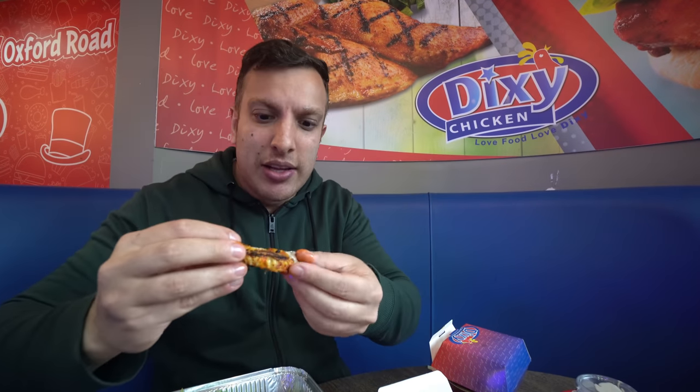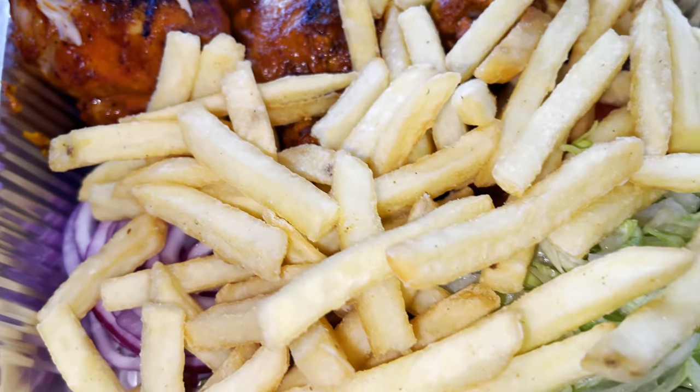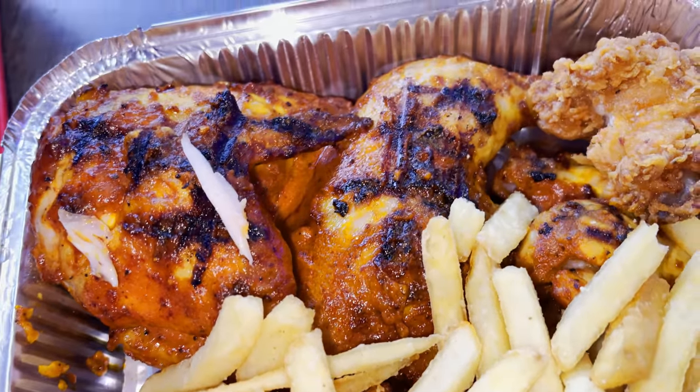All right, guys, super soft. You can probably see the steam. It's absolutely boiling, really, really fresh. There's a lovely, lovely bit of charring on the wings that just gives it that little bit of extra taste and texture. The meat is so soft and so succulent. They are getting a massive, hey man.